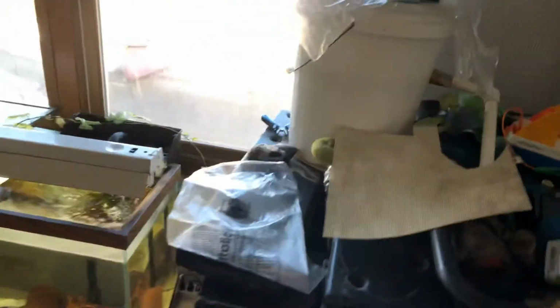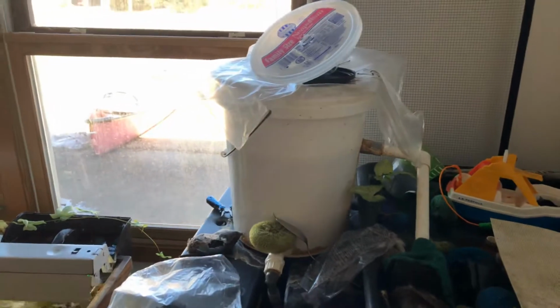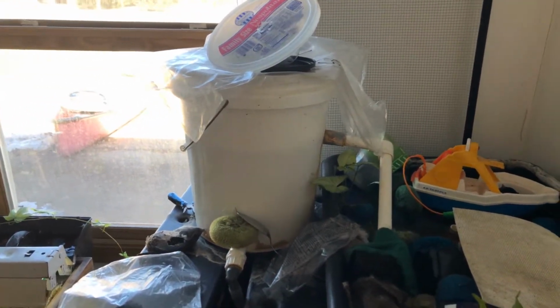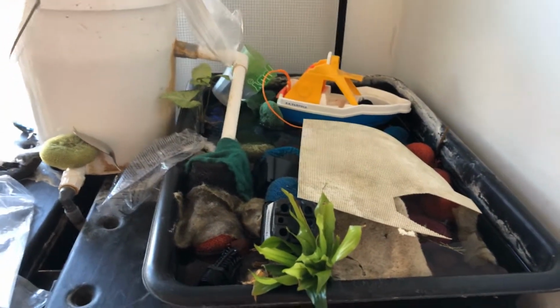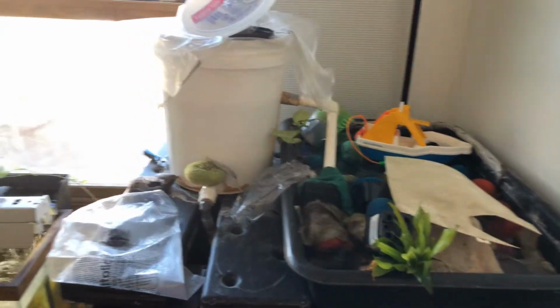And then my filter I've showed to you guys before. It's completely not fancy, but it's incredibly functional. I have a pump pumping up to this 5-gallon bucket. It acts as a swirl filter, and then it pours into my sit-on-top filter, which is filled with lava rock and pot scrubbies. This is in my walk-in room, so I don't really mind it all too much, but at some point I'm gonna do something just as nice looking as it is functional, so that I can be a little bit more proud of it. But for now, this is doing its job.